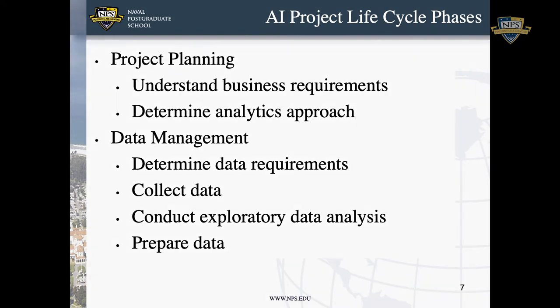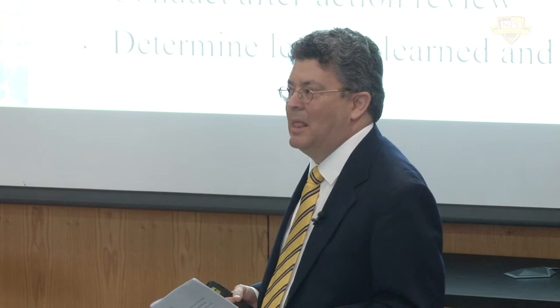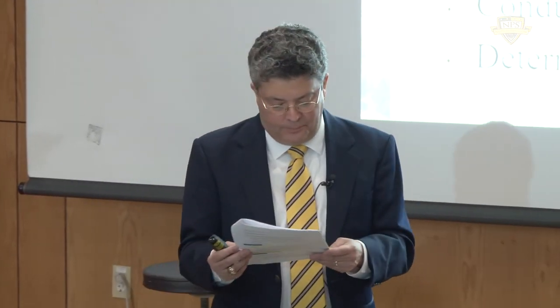After we prepare the data, we start developing our model. Our model is going to get the data from all of the locations and then analyze the data, come up with some probabilistic formula to provide information for a decision maker to make on schedule maintenance or whatever the task we're looking at. So, select the model.